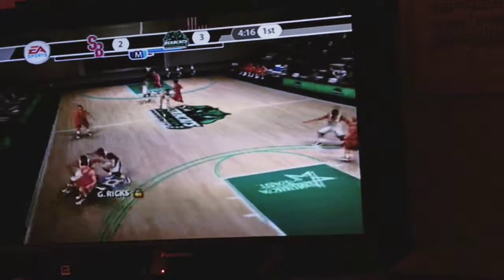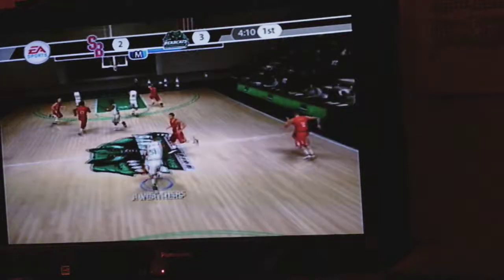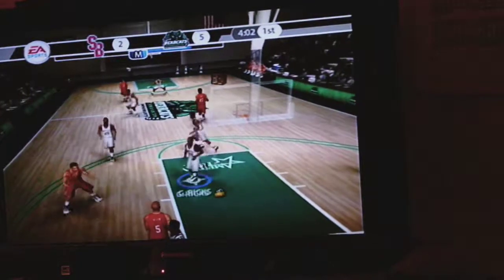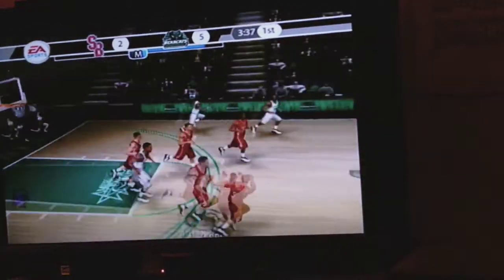Trying to get the trap. Sanchez passes it. And it bounces into the hands of Weathers, who passes it down to Grady. Grady with the layup. And we're up 5-2. Slow today. I'm sorry about that.